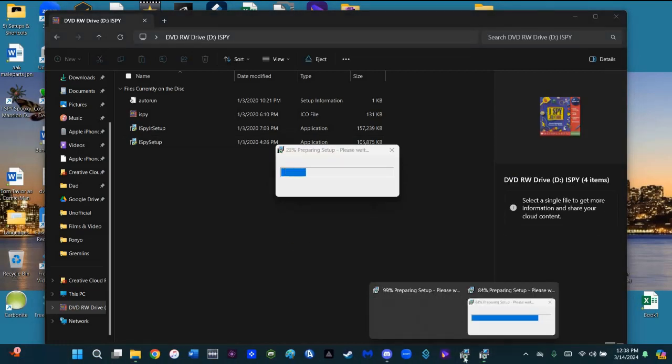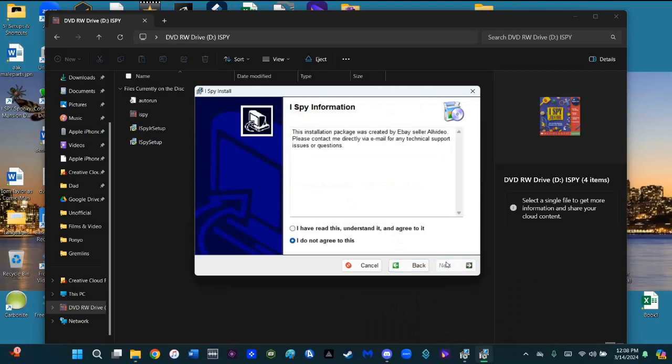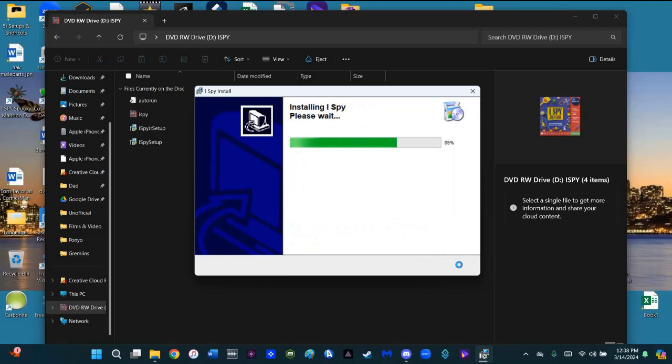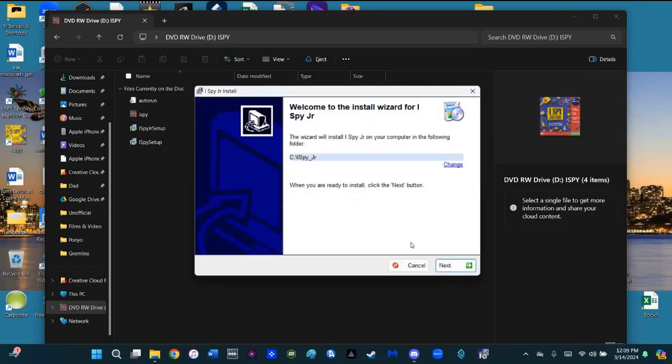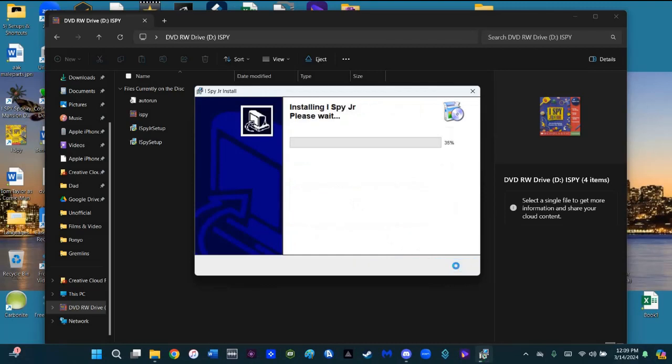Wait, what? There's two of them running? Are you serious? Why is it? What? Okay, all right. I do not agree to this. Come on. Wait, iSpy setup? Wait a minute. Oh my God. Oh, wait a minute. We'll definitely look into what's going on. Hang on. Hopefully this does work. Okay. Fingers crossed. One, two, three.